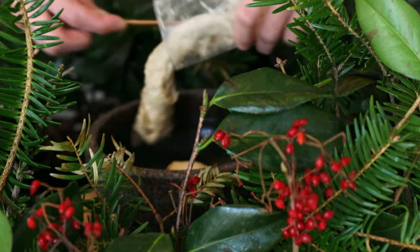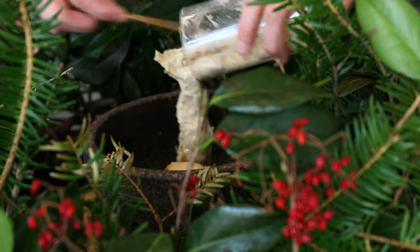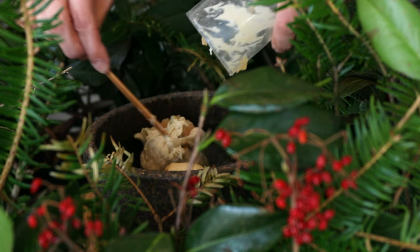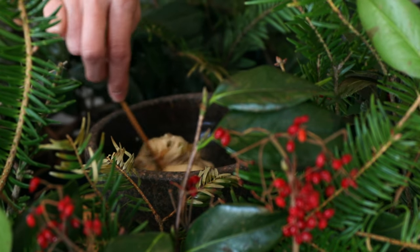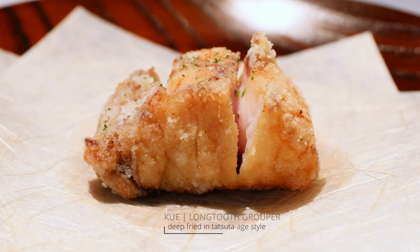For this bread, we always use natural yeast from Shirakami Sanchi Mountain. We deep fried in tatsuta age style.